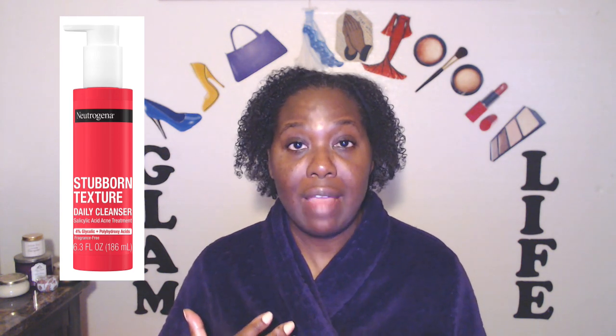I'm starting off with a freshly washed face, and today's face wash that I used was the Neutrogena Stubborn Acne Face Wash. I am over 40 and still get acne from time to time, so when I do, this face wash is my staple go-to when it comes to helping eliminate that stubborn acne.